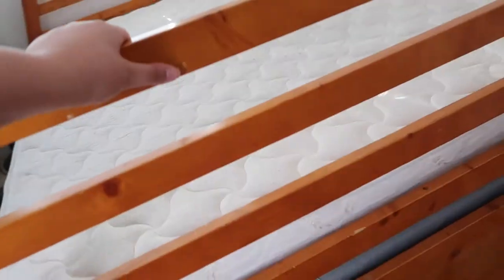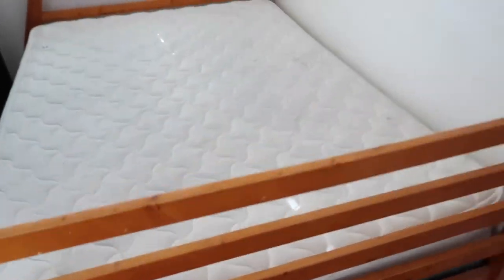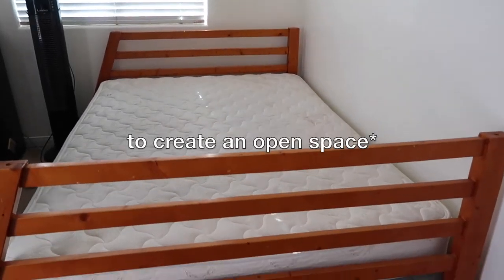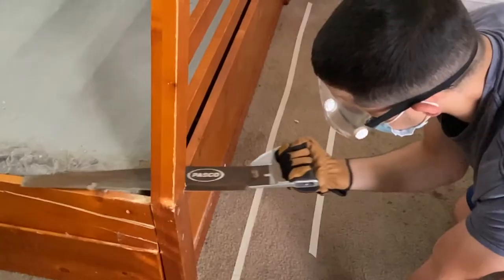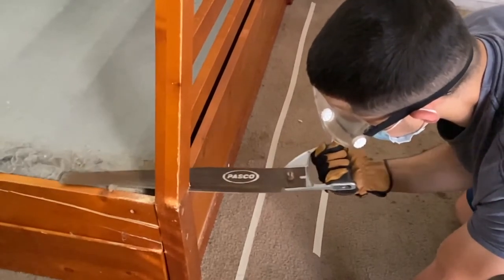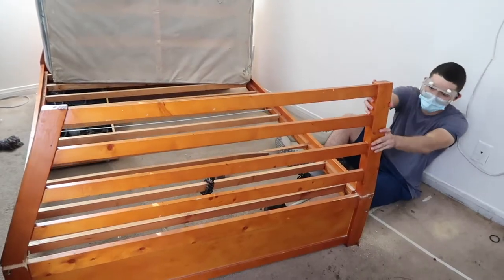What our current bed frame looks like. It has these built-in headboards on each side that is just not working for us anymore, so we decided to saw them off. Go for it.